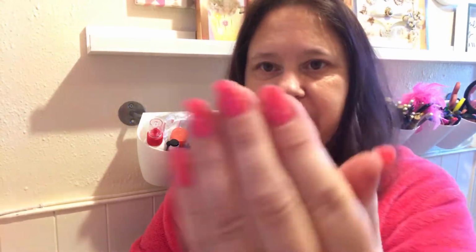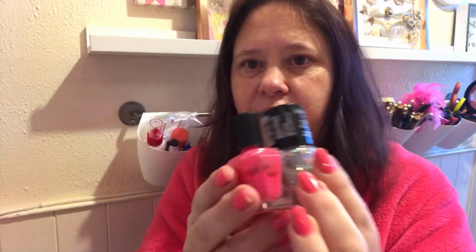Okay, I haven't done as much as I was hoping to do. I did actually get my nails sort of finished after a while. I'd done two coats of this pink and then I got the glitter. I very often have these together. I did get my bedroom cleaned.